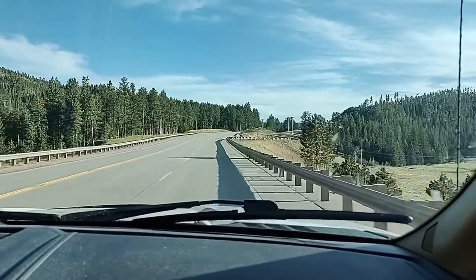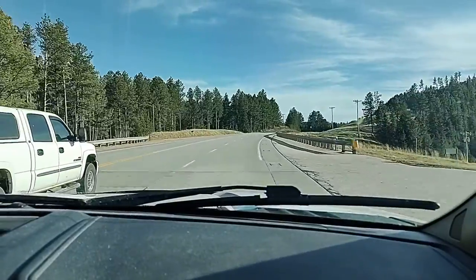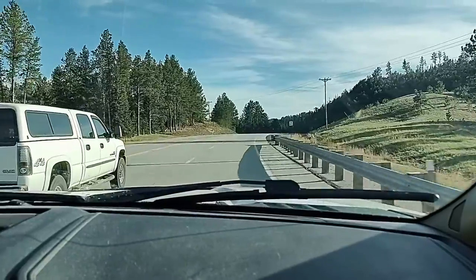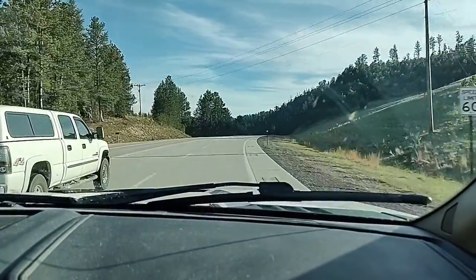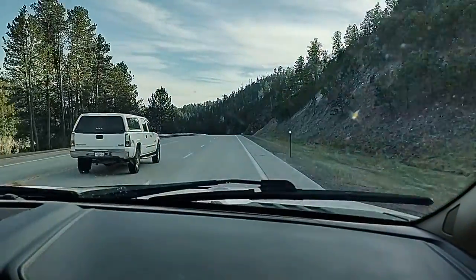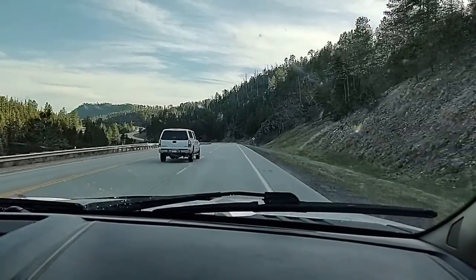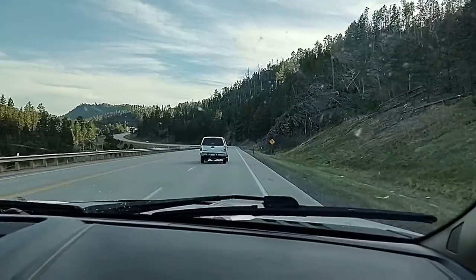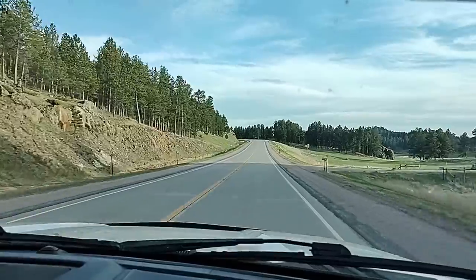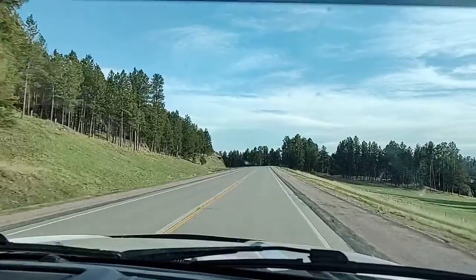And we got a long drive back to Nebraska, so we're just gonna head on back through these pretty Black Hills. Maybe get back around sunset, probably. And this is one of the few times I've been in the Black Hills when it's not raining, hailing, or snowing. It's very pretty. Golden hour when the sun angles just right.